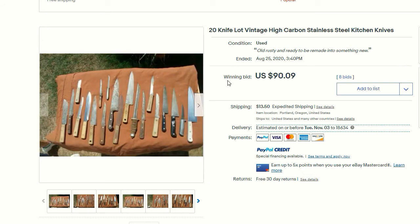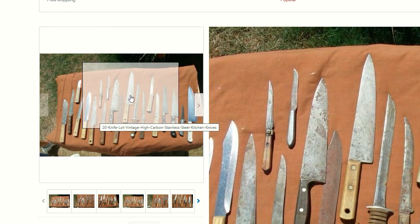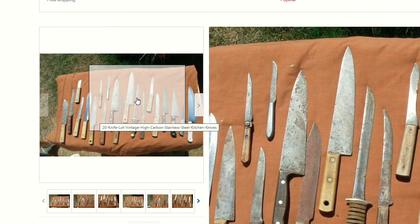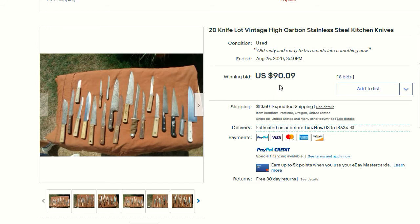Knives. There's some very expensive knives out there. These are just a lot of older used knives with wood handles. As you can see, they are not in the greatest shape, but they still sold for $90.09. Had 8 bids. It said old, rusty, and ready to be remade into something new.